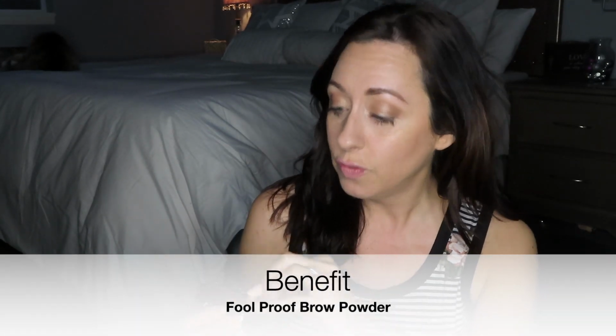And also with my brows, what is that? Oh yeah, this is what I used on my brows today. This is the Benefit Foolproof Brow Powder, and it looks like that. I do like to use either the powders, or sometimes I'll use the pencils, but I feel like the powders are easier. They're just quick and easy for me, so I just kind of like to do that quick.